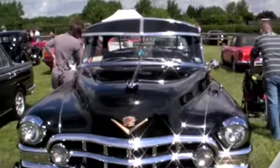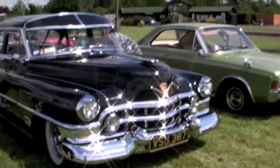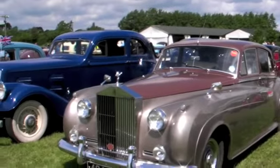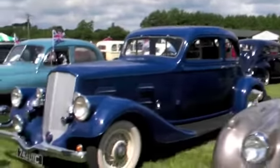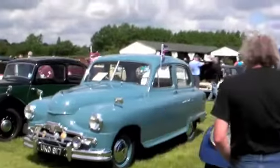That's a Cadillac, isn't it? Yeah. Wow. Smart, if you like a lot of chrome. Cute. Oh, my, Rolls there, look. Yeah. Pierce Arrow. Vanguard.